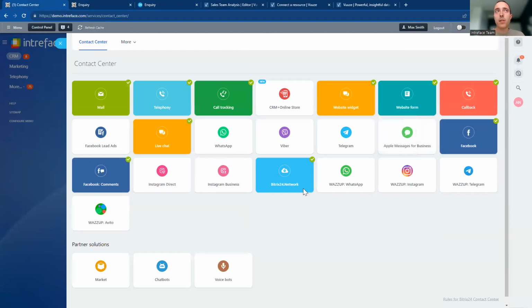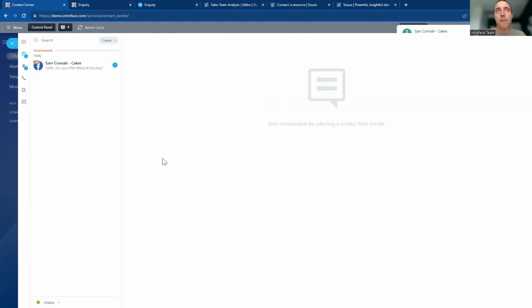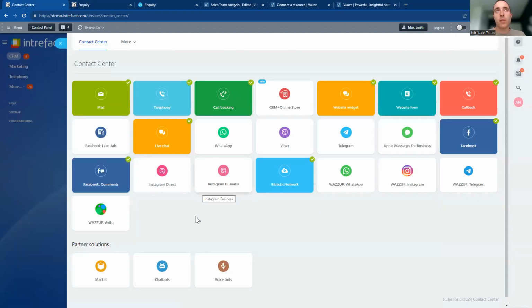So when people message you, for example, on Facebook, those conversations, as you can see here, "Do you offer Bitrix24 training?" That has come through our Facebook Messenger system. And then I can reply to that message directly through Bitrix24. So I can see Sam Connah has asked the question here, do you offer Bitrix training? We can respond to that and reply onto Facebook through the Bitrix24 system. So these are some of the really powerful contact center tools that you can use and connect to feed leads into your CRM.